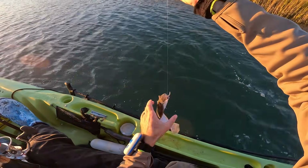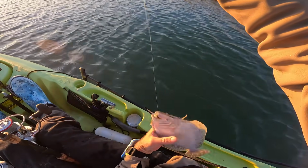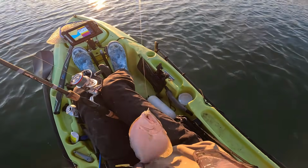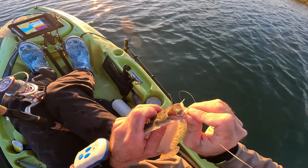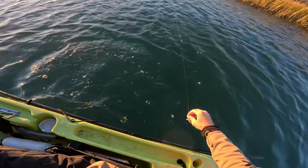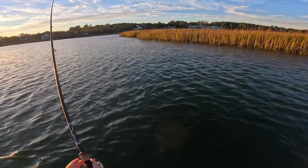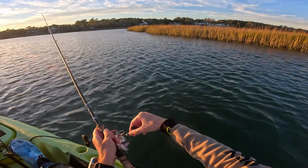Another flounder. Look at that. Jeez, I can't grab him. There's a floppy one. Sadly, no big flounder. We might find one though. Something like 4 pounds would be pretty nice.